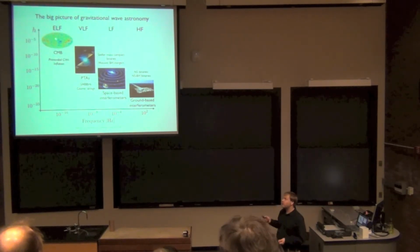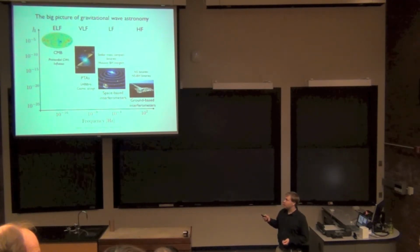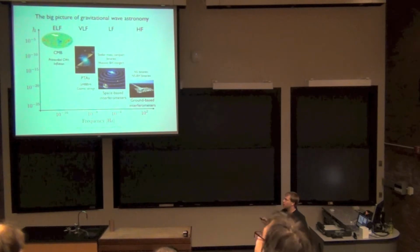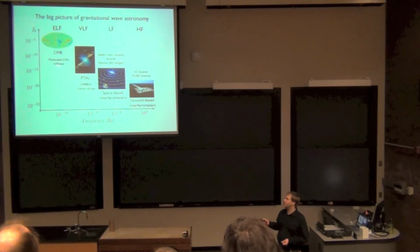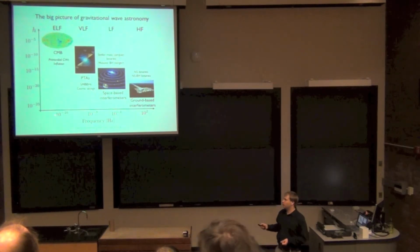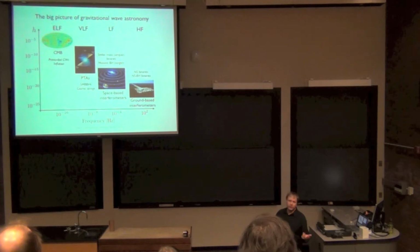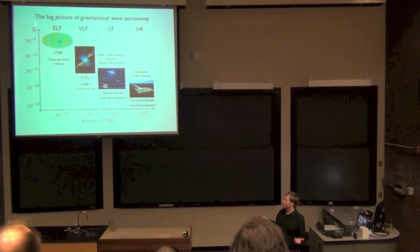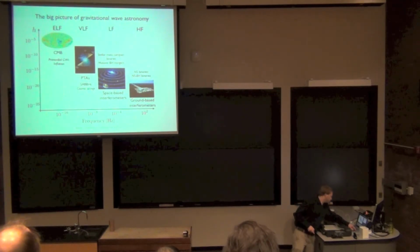But the gravitational waves probed by BICEP2, by inflation, are here. So in the early universe, for gravitational waves, it's a very high strain, 1 part in 10 to the 5. But they're also extremely low frequency. Those blobs I was showing you in the previous slide are gravitational waves. It's these extremely long period gravitational waves.